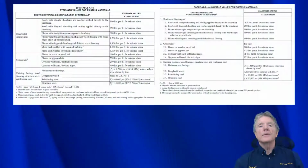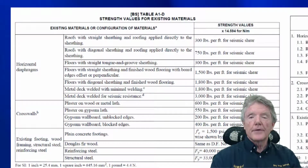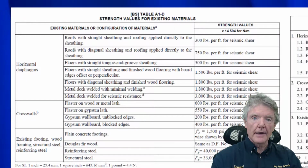So in this table, the building code is telling the designer that whenever he's looking at a wall to evaluate, he can just assume it can resist 200 pounds per linear foot and no more than that, because it'll just sustain too much damage. This reduction from a tested value to an allowable value is also called a safety factor.